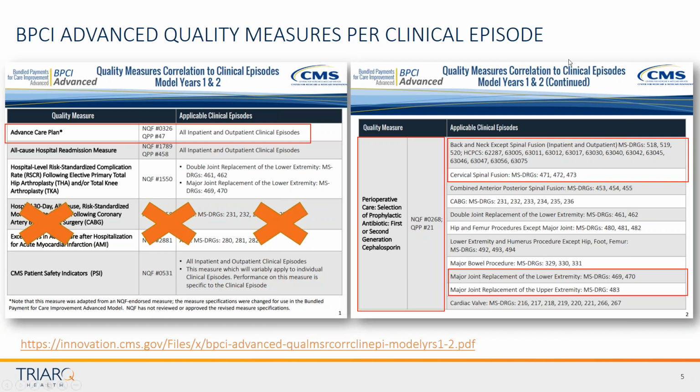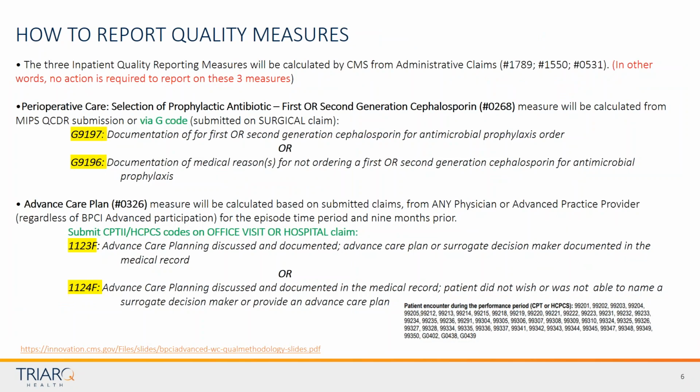So in looking at this, and I have one more slide that's really going to beat this concept into all of us, what we have to worry about is really two measures. On this next slide, this is the summary of what I've just been spitting out over the last 3 slides. There are 3 inpatient quality reporting measures that will be calculated from administrative claims. So they list out those 3 measures. In other words, no action required from us for those 3.